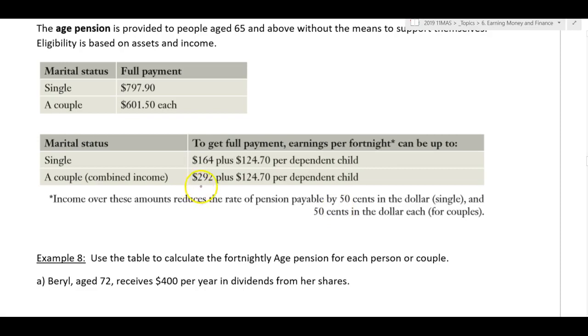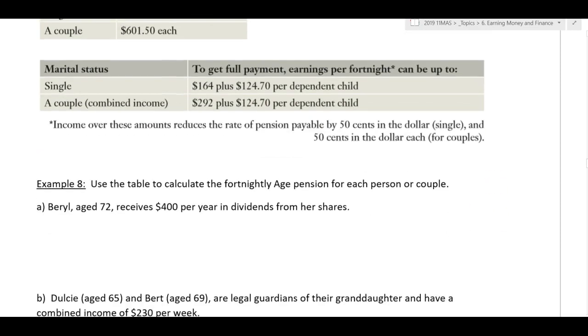For a couple, it's a similar idea. The figures are just different. Still per dependent child, the combined income can be a little bit higher, but the reduction actually is calculated differently as well. As I say, don't learn these figures off by heart, always refer to the information that will be provided in the question. And here is a question.